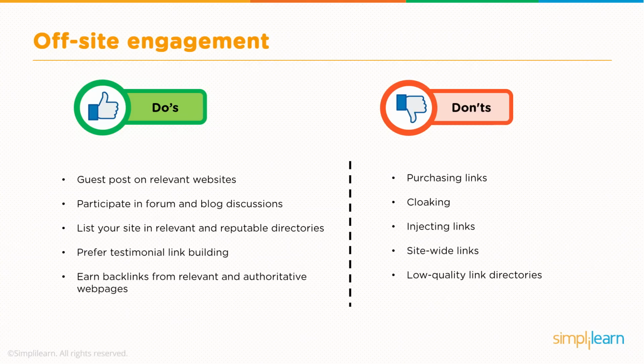You can always put your site on a directory like Yelp, for example, or Yahoo directory. You could prefer testimonial link building, meaning if you sell products or offer a service, somebody could provide a testimony on their website. Or you could just earn backlinks from relevant authoritative web pages like we mentioned Quora or Wikipedia, or there's plenty out there. So the idea is to associate yourself with high quality websites, but do it naturally.